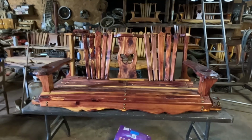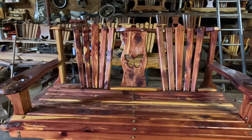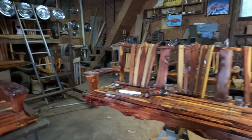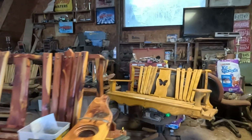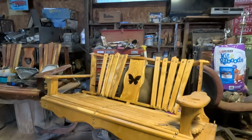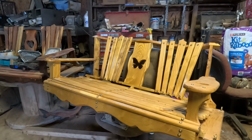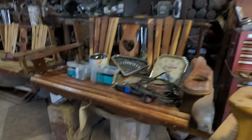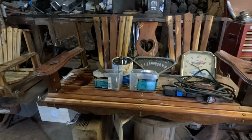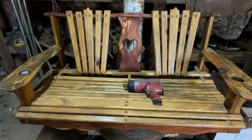There's one here. This big triple seater here is $300. You ever hear of buggy pine? Yeah, one of the owners has buggy pine. It's got that cedar middle in it. Yes, it was buggy pine. He said this one was made with buggy pine. And there's a few back here.